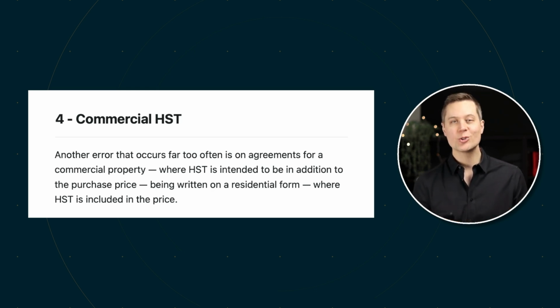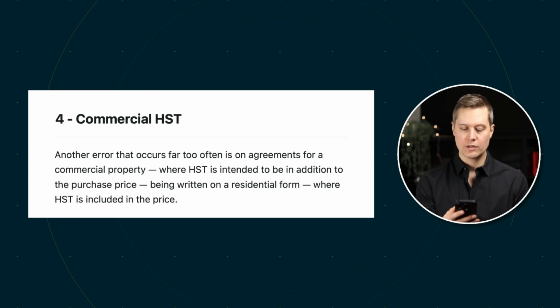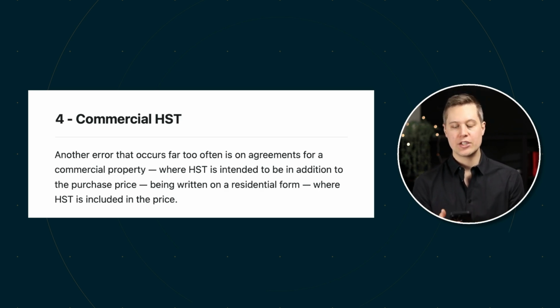So I'm not a commercial realtor, so I can't really speak to this, but I can tell you that in a residential agreement of purchase and sale, yes, there is a section where we have to identify whether or not HST is included in or in addition to the purchase price. And that, of course, is a very important detail that should not be missed.